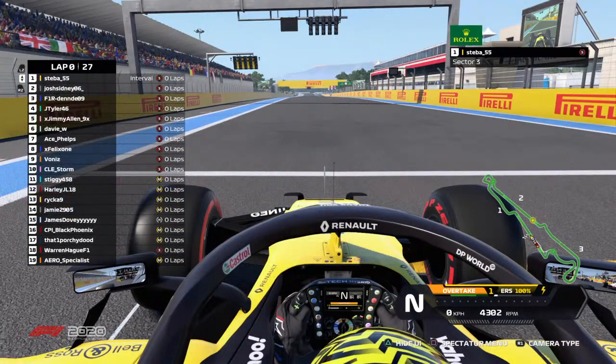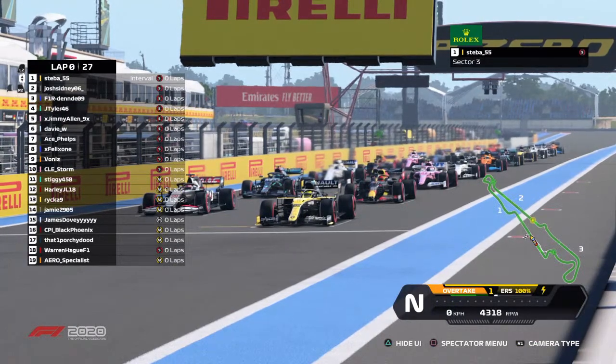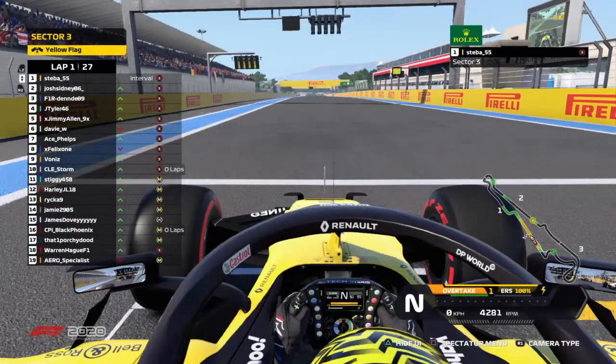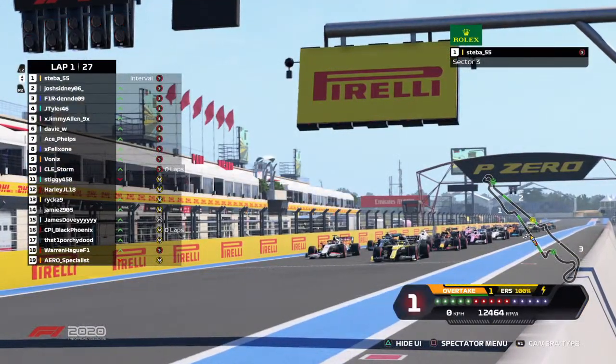But anyway, wait for the drivers to all line up so we can get a better view of the lights. Come on, game. Green flag. McLaren's lined up. Will we see the lights? Here we go. Oh, it's sorting itself out. Here we go. 3, 4, 5 red lights all illuminated now, and we'll go underway now.